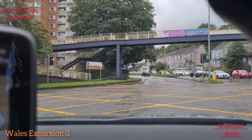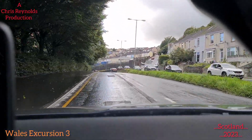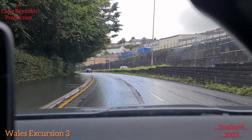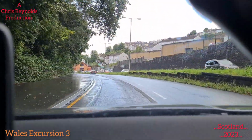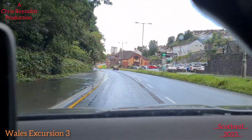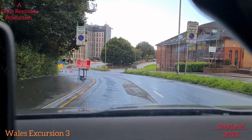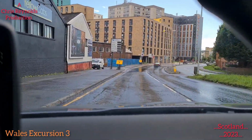Swansea, so I've got my sat nav on. Can't say I've ever driven here before, so I'm just exploring a bit of it. Solely relying on my sat nav to navigate me to the general centre area of Swansea. I'll get parked, find somewhere to eat, get some footage in the centre. While I'm driving, I'll get some footage of the route.